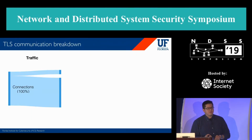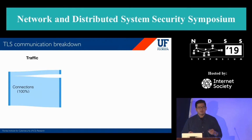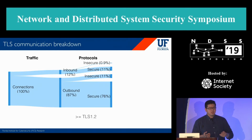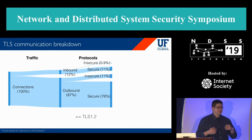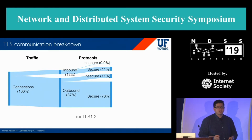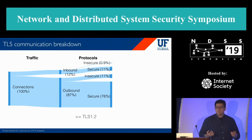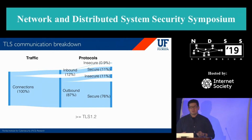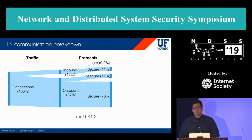Now, if we look at the TLS traffic, we can start answering the question of how these medical supporting devices are communicating with each other. Here we saw that the vast majority of traffic was outbound, meaning that medical supporting devices were the clients, and about 87% of all the traffic can be considered secured based on the protocol that they used. Here, secure means TLS 1.2 or higher. We did see TLS 1.3, but as a reminder, during our collection period TLS 1.3 was still being drafted, so we didn't see that much.